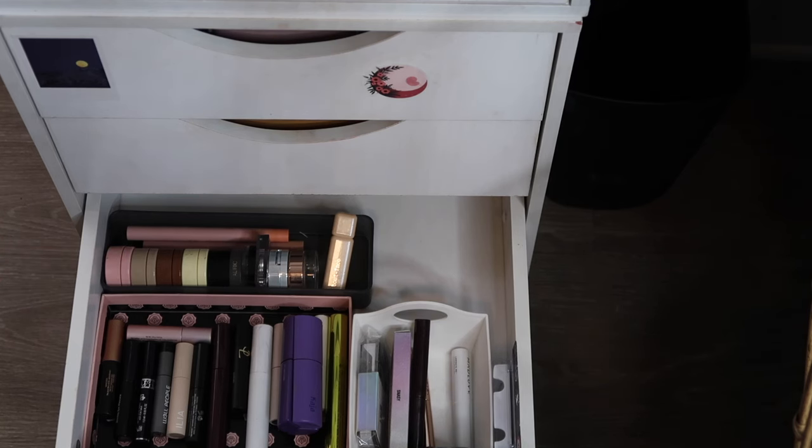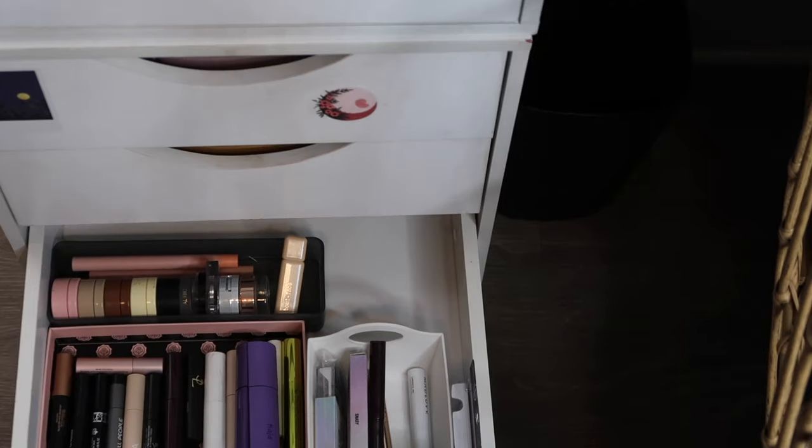So this drawer I'm also feeling good about, which just leaves the bottom two drawers, which I will again fill with new palettes that I'm testing as well as the palettes that I would like to focus on this month.